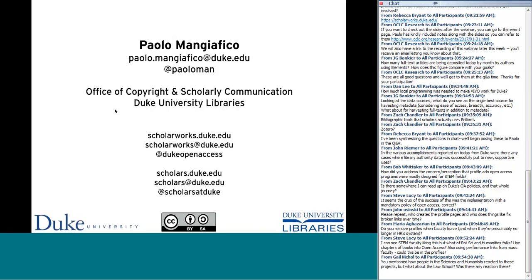So the librarians in the law school are maintaining profiles for their faculty, and then we get a nightly feed of the data they're putting into their system that then comes into Elements and then goes to Scholars at Duke. So law faculty don't actually do any of the things I just showed you, but they do end up with the same profiles because we're pulling data from their system rather than pushing data to their system.